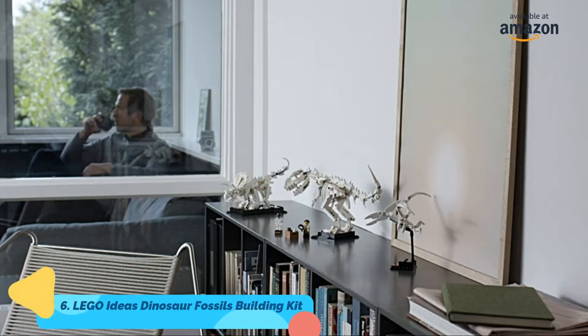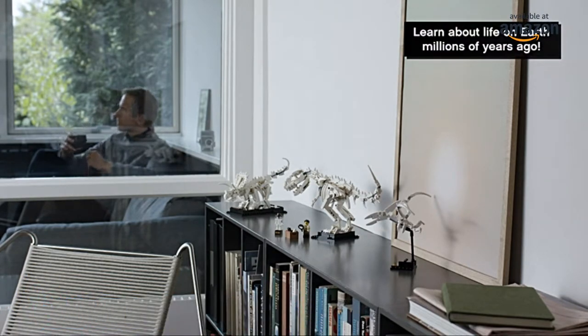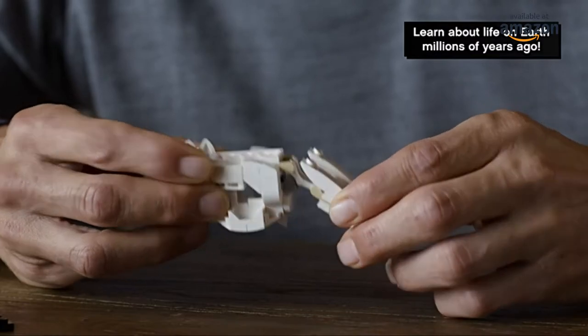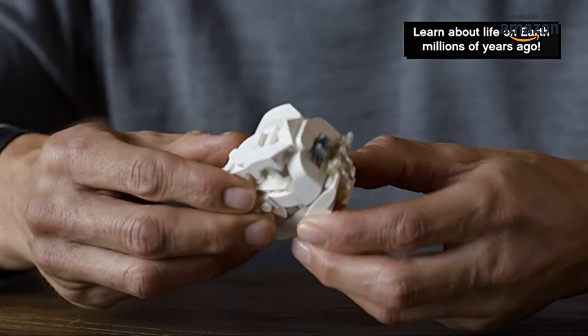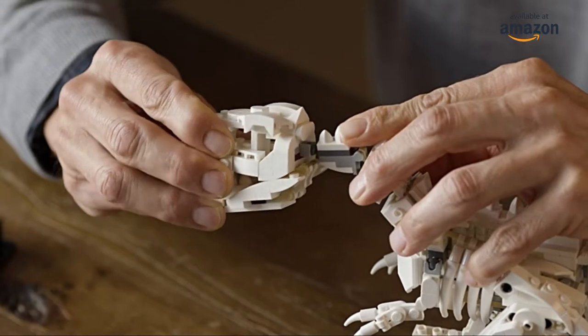Be a paleontologist and imagine what life on Earth was like millions of years ago, as you build intricately detailed LEGO models of pterosaur and dinosaur skeletons for display. Buildable, posable Tyrannosaurus Rex, Triceratops and Pteranodon skeleton models with display stands, plus a LEGO paleontologist minifigure and Homo sapiens skeleton figure, to recreate a natural history museum.